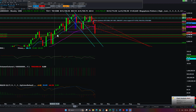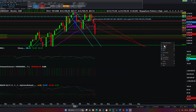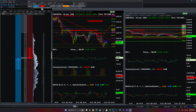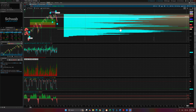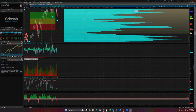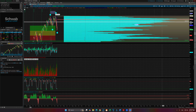Okay, so this is weekly, and week to week is a strong demand zone too. We're really running out of demand zones, to be honest. And so what's next? Let's look at the volume profile and what I see. On daily, this is really strong support. See here, this is like a huge base. So if we rally from here, it won't be too big.